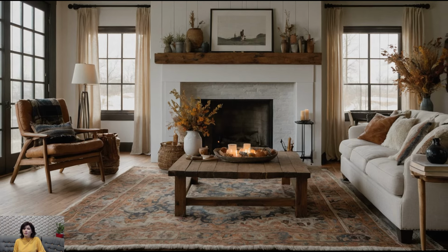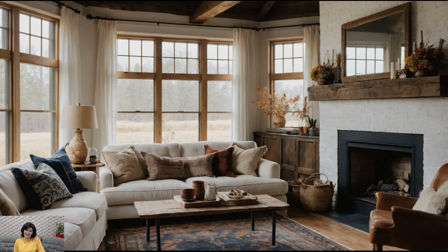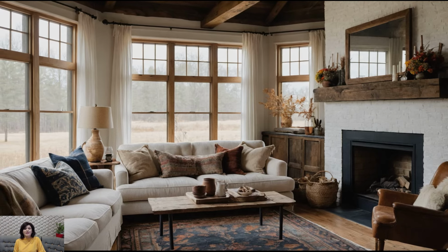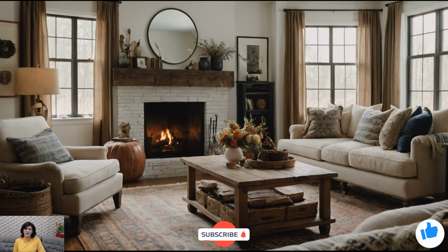Whether you're looking to add a few rustic touches or completely transform your home, these ideas will help you embrace the beauty of fall in the most stylish way. So, grab your favorite fall drink, and let's dive into these cozy and captivating decor ideas that will make your home feel like a true autumn retreat.